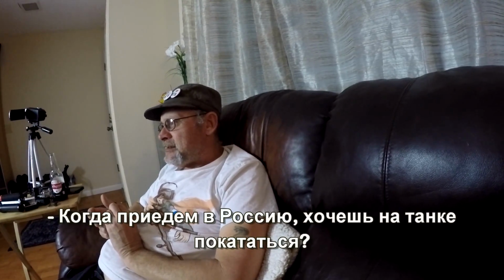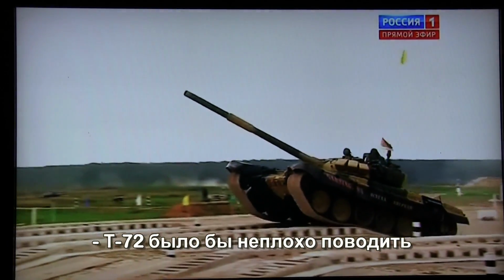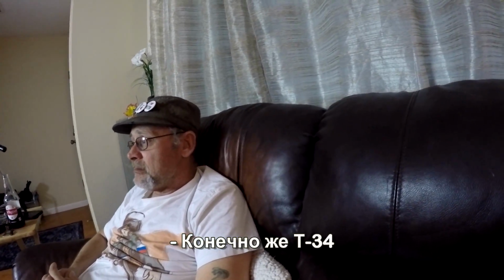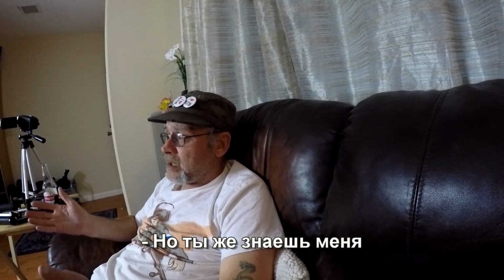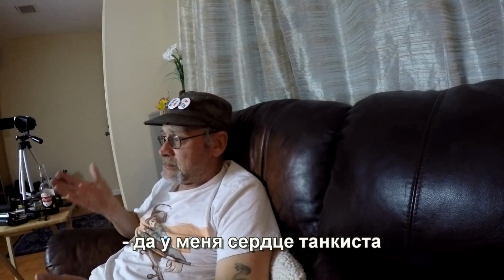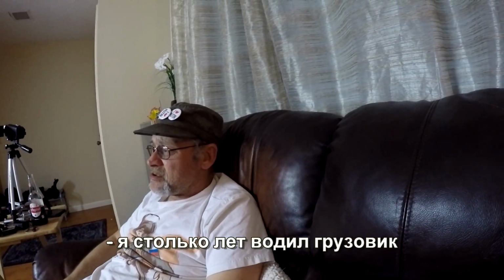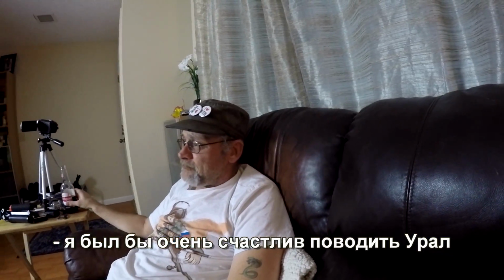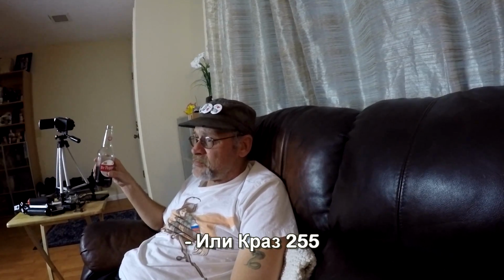What about the camouflage? If we go to Russia, would you want to drive one? The T-72, I wouldn't mind driving and shooting. Definitely a T-34. But you know me, my heart is a tanker, but I drove a truck for so doggone long, I'd be happy driving a Ural. Nice. Or a KrAZ-255. KrAZ? Yeah, KrAZ-255.